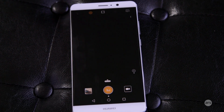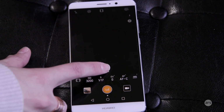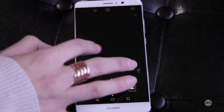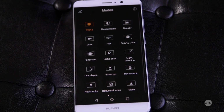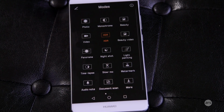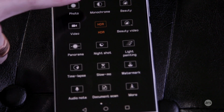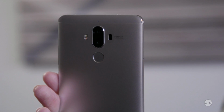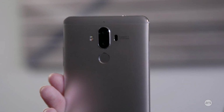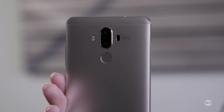And also there's no auto HDR on this camera. There is an HDR mode, but you have to go in there and set it every single time you want to take a photo in HDR, which is kind of disappointing just because that's a feature that's in pretty much all other shooters. You don't really have to worry about it, so it's just another thing that you will have to turn on if you want to use it. So while the camera itself isn't terrible, it doesn't perform as well as I would like in the areas that are most important.